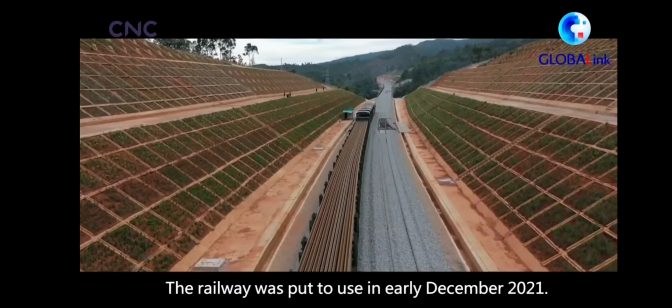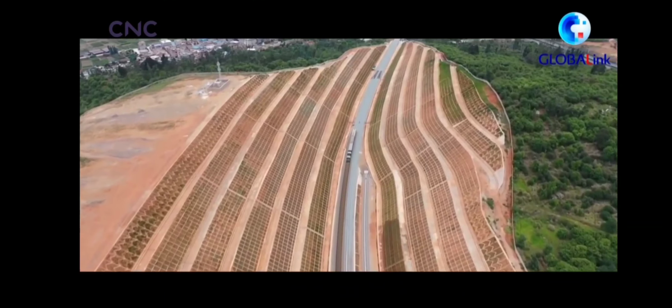The railway was put to use in early December 2021.